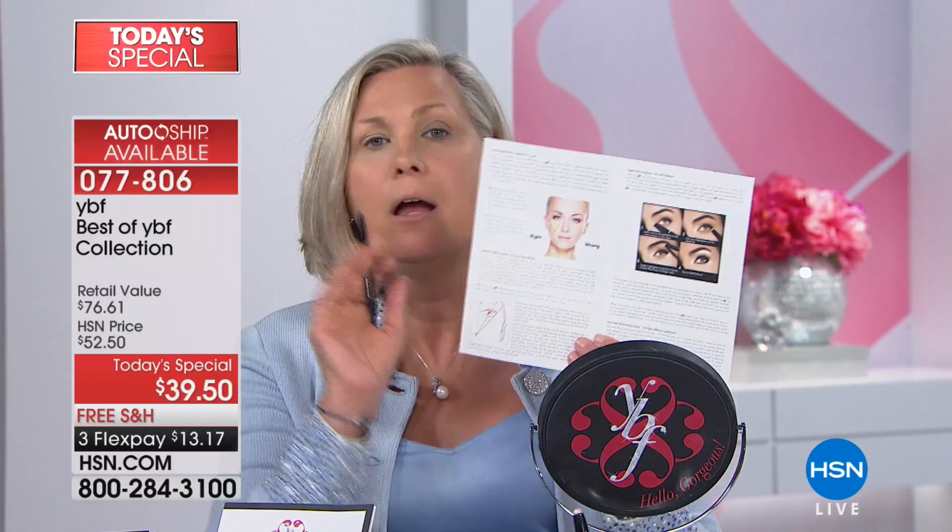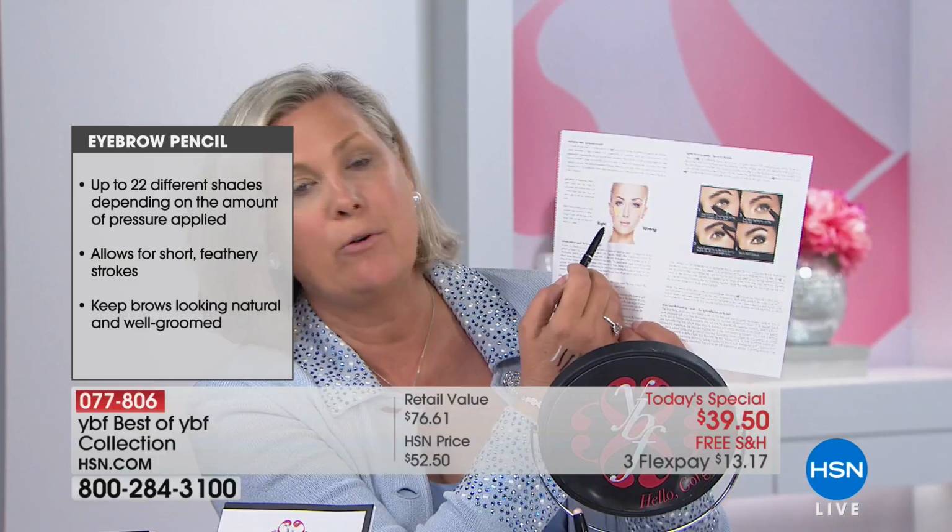Now, let's go to our eyebrow pencil. The three top core items in our brand: primer, eyebrow pencil, neutralizing cream. Easy, easy, easy. Remember, when you get the products home, you get the application card that takes you step by step in the order in which we apply the whole collection. First, it talks about primer. Then we come inside and it talks about the neutralizing cream, how to apply it, where to apply it.